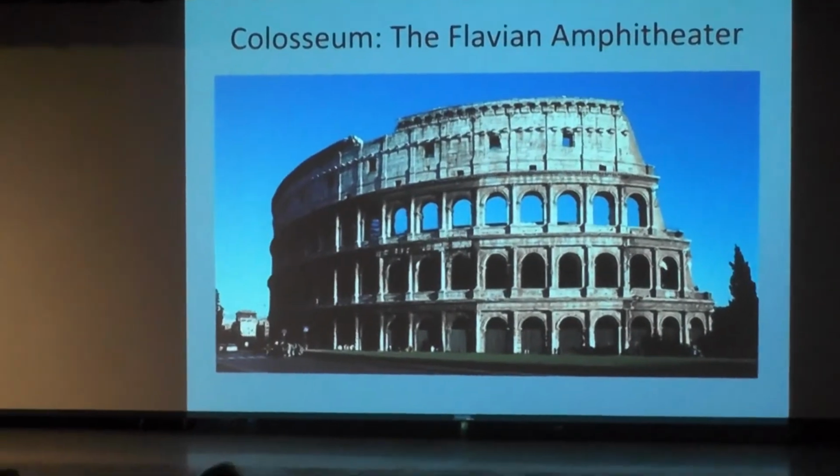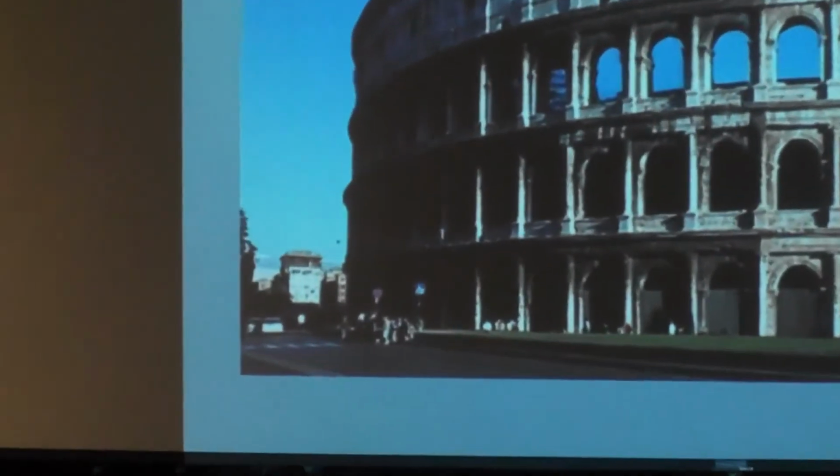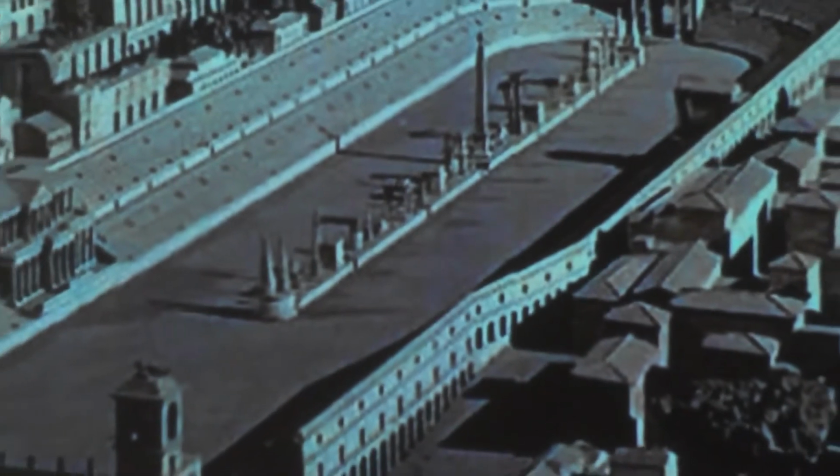This is where gladiator games were held, but gladiator games were rare events. They were routinely only held twice a year, and the Colosseum only sat about 55,000 people. That's impressive, but again, that's mostly the upper class. So where did ordinary Romans go for their entertainment? Well, the answer is they would go here, the Circus Maximus, to watch chariot racing.